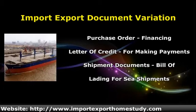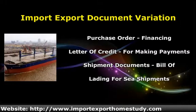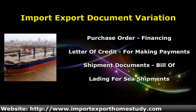Letter of credit. This is used for making payments for imported goods. Once the necessary documents are handed over, the payment is made overseas. We told you they were important. A letter of credit basically says that the importer's bank guarantees to pay, provided all the papers stipulated in it are in order.